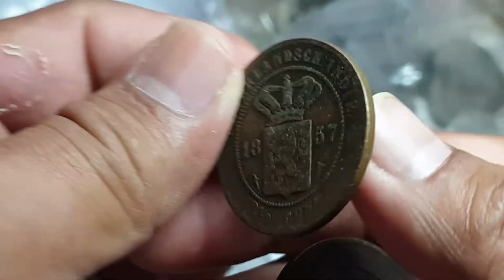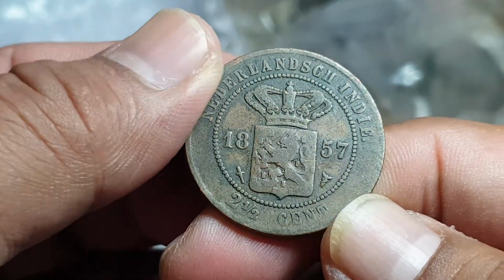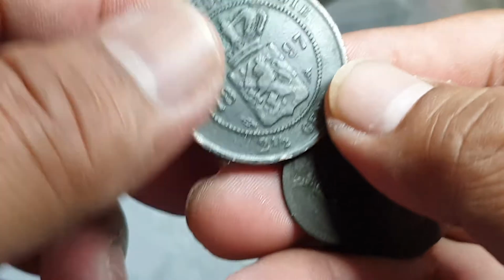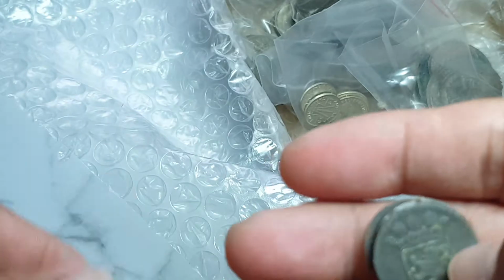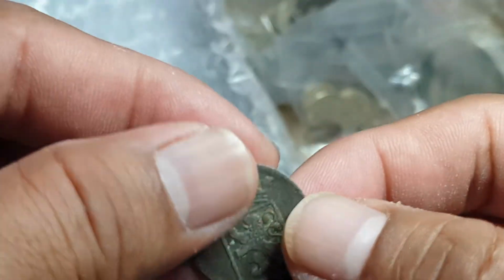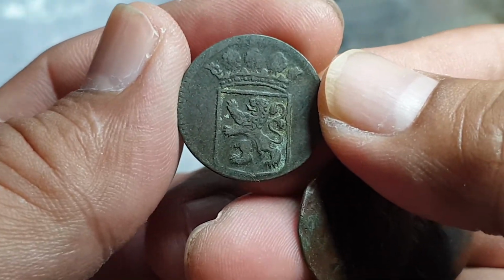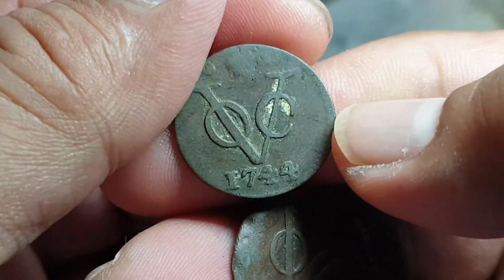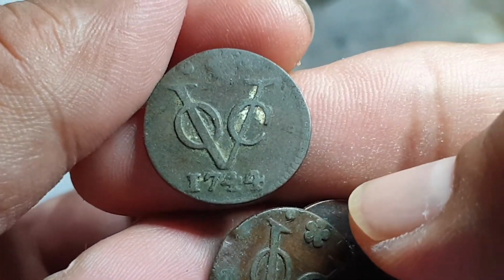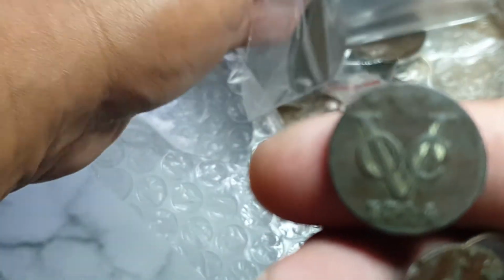So yep, 1857. 2.5 cent. 2.5 cent, 1897. So this is one auction, and I did ask them to just hold the winnings I have, because I'll bid on the other ones as well, so I wouldn't have to pay a lot for shipping. So I just paid one shipping for all these individual auctions that I want.